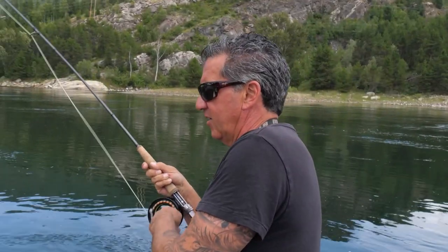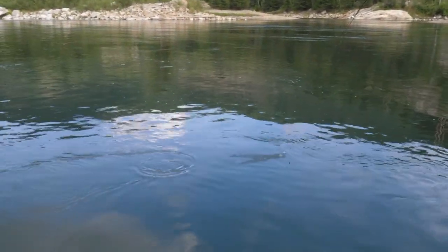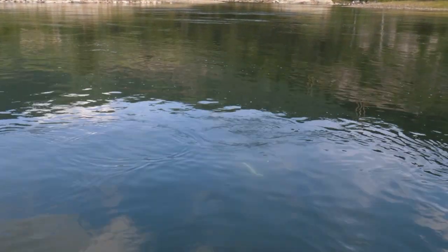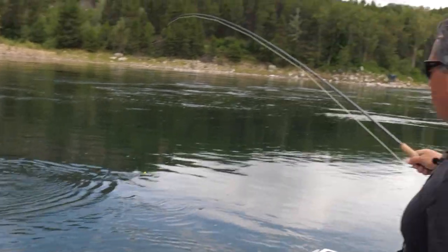Big head shaker, another nice one. Healthy bow, right on top. Look at him there, dancing away. Oh, nice fish. And again, we're still working the nymph.